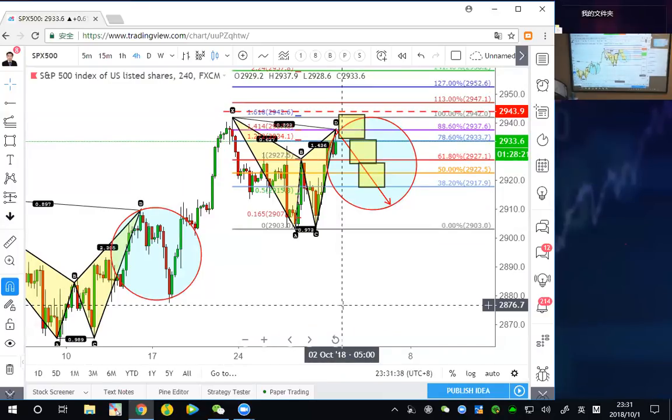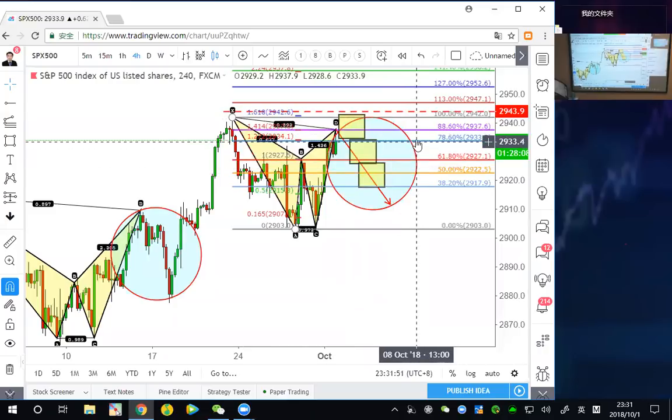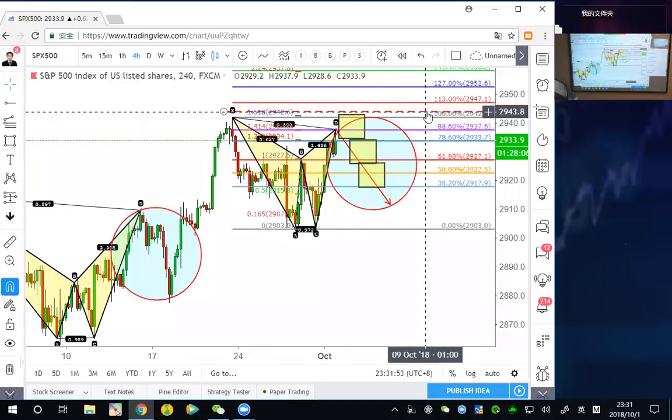Yeah, I'm asking you to vote whether you want to take it, but in the real world, if you want to take it, you have one more step to do, which is to calculate how many lot size you should have, right? 2933, 2943, okay. $10, one contract 50. You're going to risk 500 if you sell one contract. So if your risk is 200, you had better sell 0.4. Yeah, use Jack Master. Good, very good.